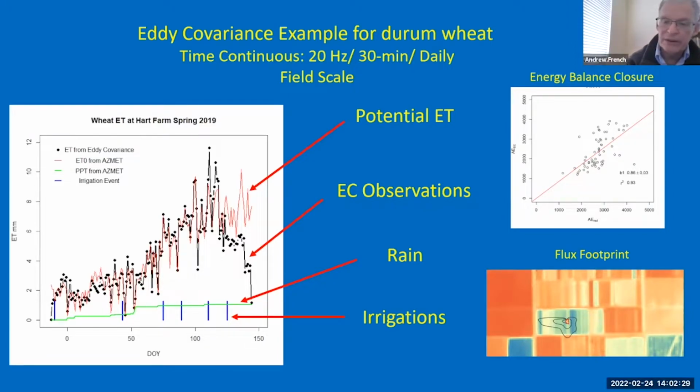And then we further block average those to daily time steps. A typical daily plot of that is on the left-hand side. This is wheat, to show you how the beginning of the season, this DOY is day of year. So in this case, it's planted at the very end of December and harvested in April, May. The red curve shows you what's called potential evapotranspiration, which I'll show a little bit more of later.